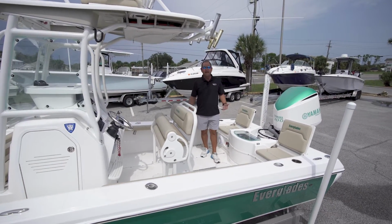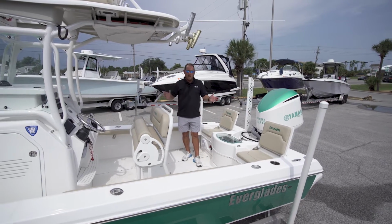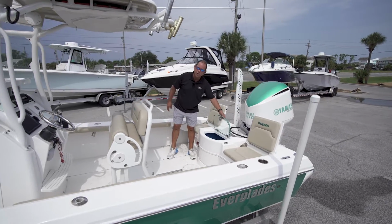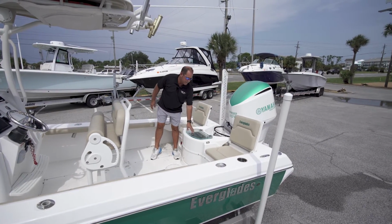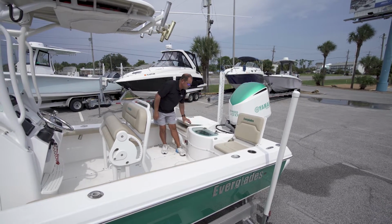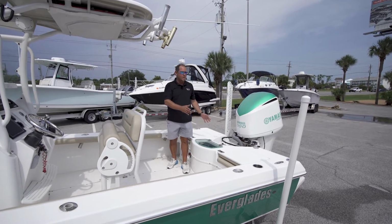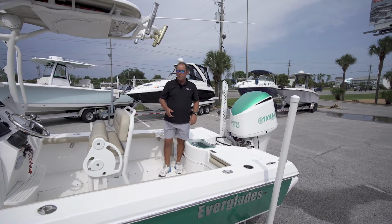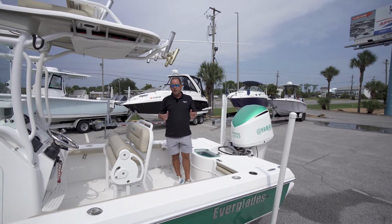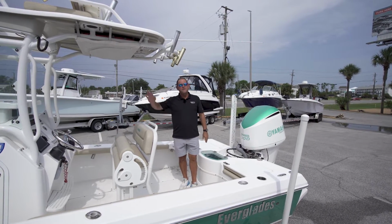Okay, here we are down below on this 243 Everglades. Lots of room here in the cockpit for fishing. Note in the center of the two bucket seats back here, huge live well for all of your live bait. Notice the nice high back bucket seats. And of course, you can put these down and use for your casting platform if you're fishing in the bay. It's also important to note that this boat only drafts 16 inches, so you can do a lot of bay fishing in here. But mind you, with the hull design with Everglades, you can take this 50 miles offshore as well.